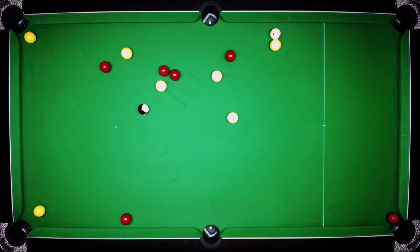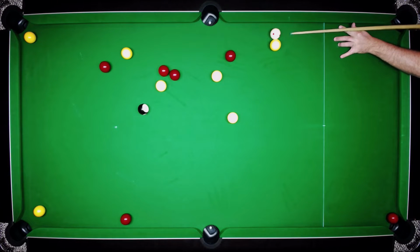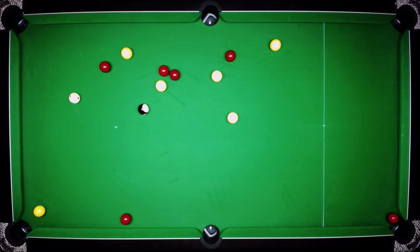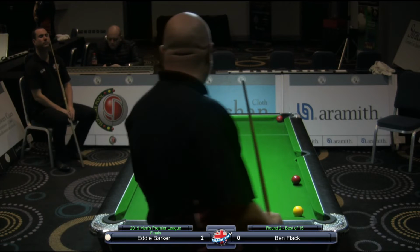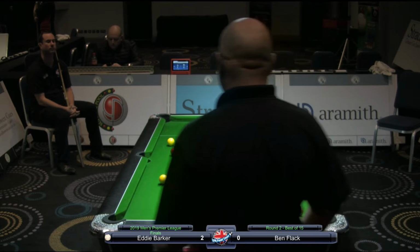So again, winner breaks format, so it's Eddie Barker. It's just broken there. A split on yellows, bar the fact that he's ended up getting stuck to one of them. Would ideally rather not have had to pot the one that was over the corner, but that was the only one he could get through to.